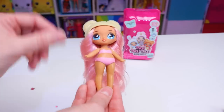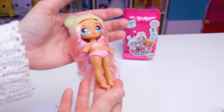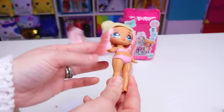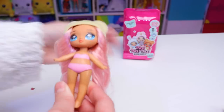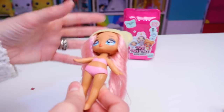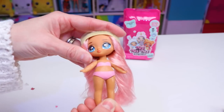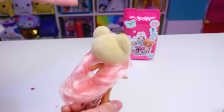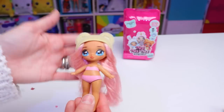And yes, she's got a tanned complexion and comes wearing a painted underwear set of light pink, which totally matches her long curly hair in the back. She is so cute. She's got brown eyebrows, bright blue eyes, and the sweetest teddy bear hat on her head, which is, of course, flocked in this creamy tan color.